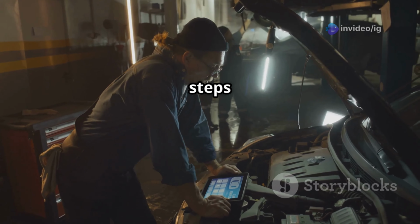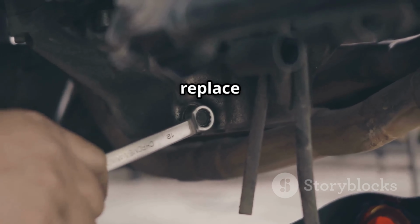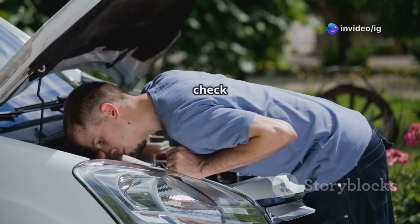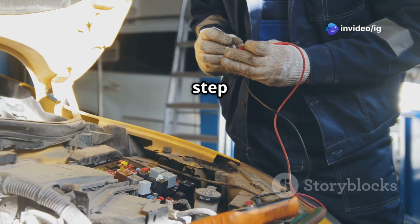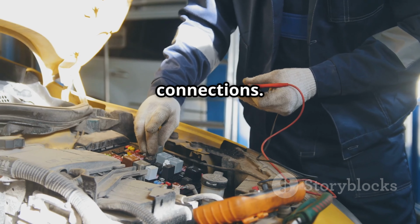Alright, let's dive into the steps to fix the P0294 code. Step 1. Inspect and replace the cylinder 12 fuel injector if it's faulty. Next, step 2. Check the fuel rail pressure sensor and replace it if necessary. Moving on to step 3, examine the injector wiring harness for any damage, corrosion, or loose connections.